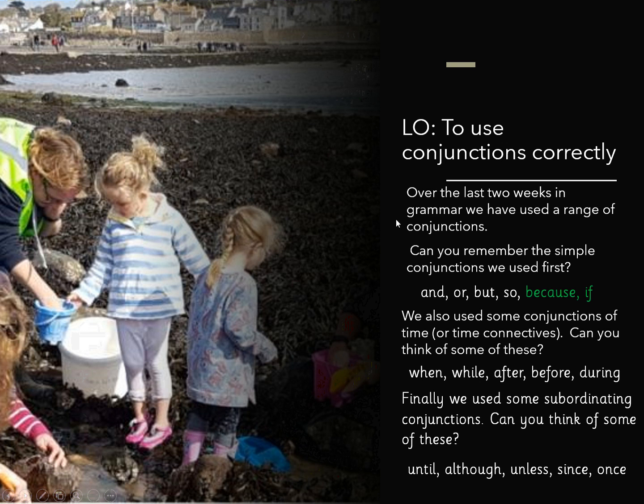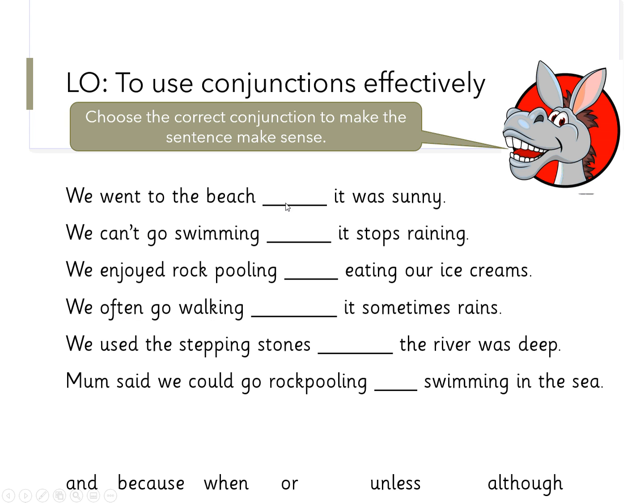Okay, so the task I want you to do today is this. And Donkey is asking you, choose the correct conjunctions to make the sentences make sense. So there's a selection of 6 conjunctions down here, and one of them fits best in each of the sentences. So it's up to you how many of the sentences you do, you and your grown-up, but when you're ready, we'll have a look at making these sentences make sense. So pause the video now and start it again when you're ready to check your answers.